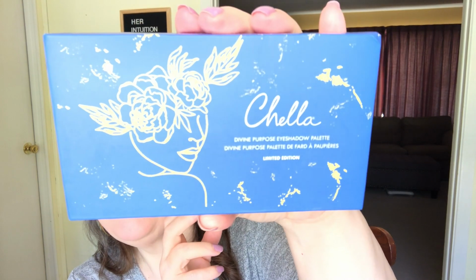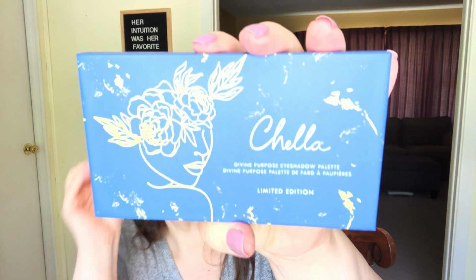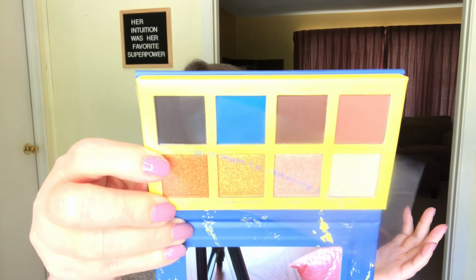Okay, so next out of the bag, we have this, and it is the Cella Divine Purpose Eyeshadow Palette Limited Edition. And that is what that looks like. Let's get into it. So I chose this because you guys know if in my choices there's an eyeshadow palette, I'm gonna choose it. Wow, so this is in bubble wrap also. So in the box, in the bubble wrap, it looks exactly the same on the inside. This is also very neutral too. However, it has a pop of blue. So I think we'll work with this one. That is what that looks like. I went ahead and brought down my mirror and my brushes.